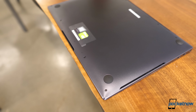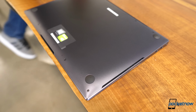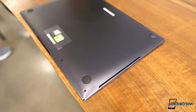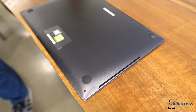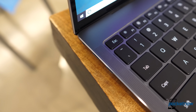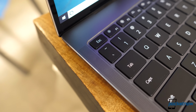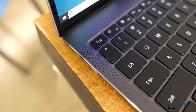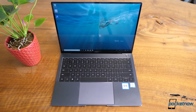We also have the return of the quad speakers co-engineered with Dolby Atmos, and quad microphones for far-field communication that support both Cortana and Microsoft Translator up to 4 meters away. What changes are the upgraded internals with up to a 10% more powerful 8th generation Core i7, 16 gigs of RAM, up to 1 terabyte of a solid-state drive, a 57.4 watt-hour battery that gives you up to 13 hours of video playback, and the same fast 65 watt charger in the box.